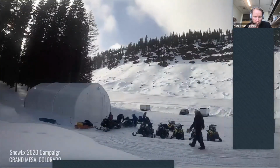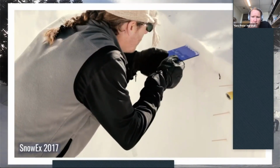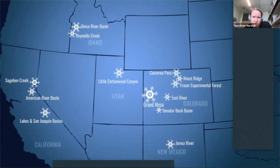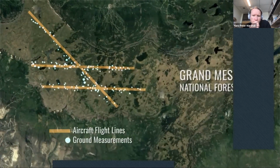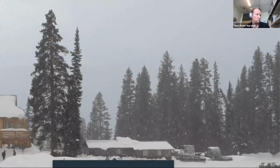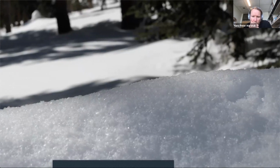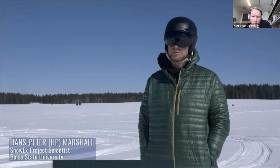The SnowEx project is really a multi-year campaign to test different instruments and techniques for observing snow characteristics in different regions and different snow types. So we collect measurements on the ground with different ground-based instruments and observing techniques. We use that to validate instruments on aircraft and in the air, and eventually hopefully get some instrument on a satellite. One of the advantages of Grand Mesa is its elevation. We're at over 10,000 feet here, and so as you can see, the snow is not wet at all. And so we want to start by really proving the concept in dry snow.